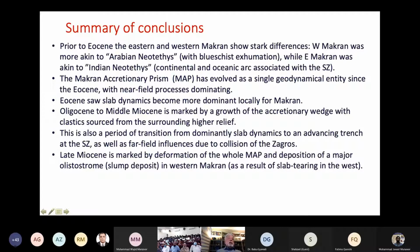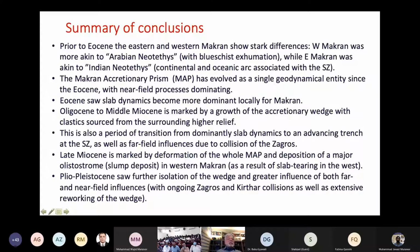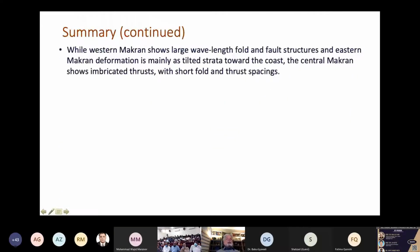Late Miocene is marked by deformation of the whole Makran accretionary prism and deposition of a major olistostrome or slump deposit, mass transport deposit, as I mentioned earlier, in western Makran as a result of the slab tearing in the west. Plio-Pleistocene saw further isolation of the wedge, greater influence of both far and near field influences with ongoing Zagros and Kirthar collisions, as well as extensive reworking of the wedge. So this is the total history of the Makran.